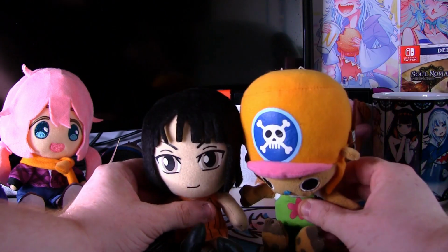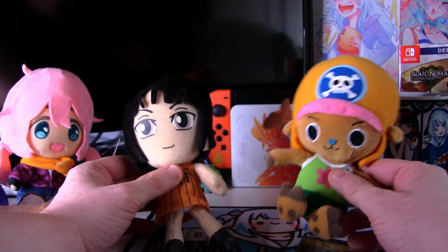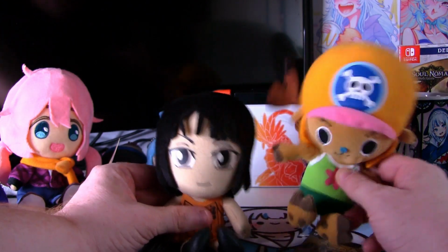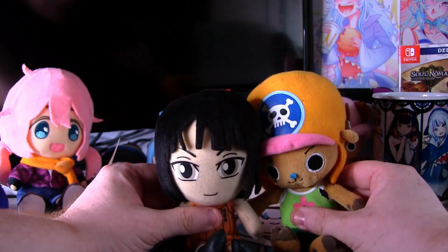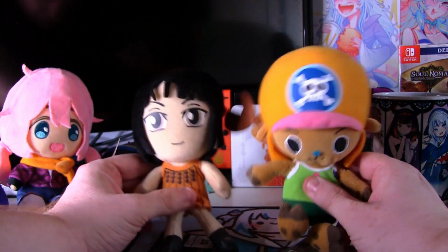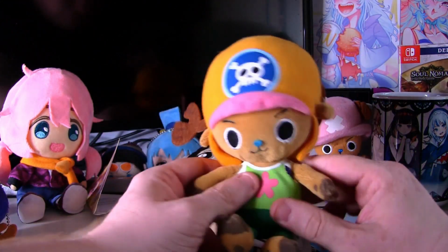Which I think is one of the very few times Franky and Brook ever got a plush, because now I don't even see One Piece plushes these days, but it's always Luffy, Zoro, Nami and Chopper, maybe Ace, Law, kind of the usual suspects. I don't even see Robin, and even Chopper's quite unusual. So we'll have a look at the Chopper first.